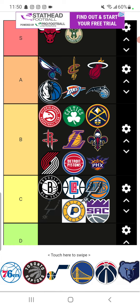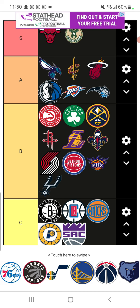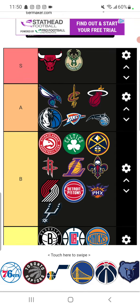San Antonio Spurs, iconic. Yes, I like the horseshoes, but I would have to say B on that. Oh, it's not a horseshoe. I forget what it is exactly. It's definitely not a horseshoe. That's the Indianapolis Colts logo. I forget exactly what it is, but B tier overall.